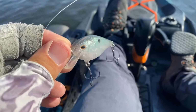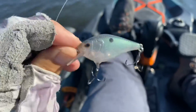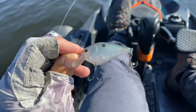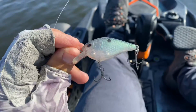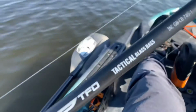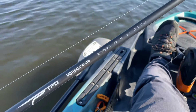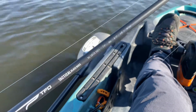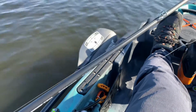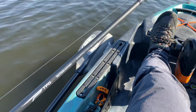All right, here's that lure I'm using. It's the Castaic Lures 1.5 inch little square bill, but it's that green gizzard shad, and it's working really well. It's kind of a really natural color, but they're biting it, both spotted bass and largies. That last one was largemouth, finally. And I'm using that TFO Tactical Glass bass rod. It's a great crankbait rod. It's also a great rod for chatterbaits. I have 2 of them, one for cranking, one for chatterbaits, but that's what I'm using, and hooked up on that fish. So we got about 20 minutes left to fish. Let's see if we can get some more.